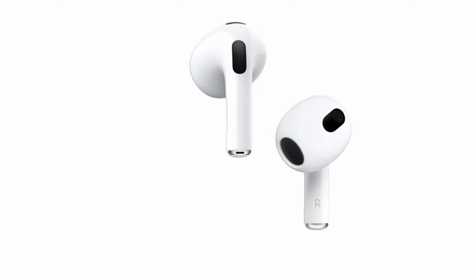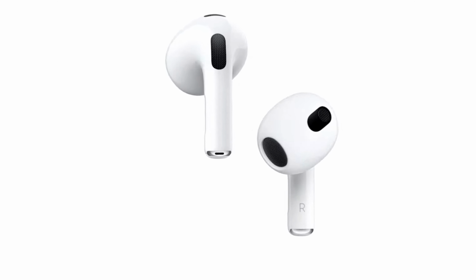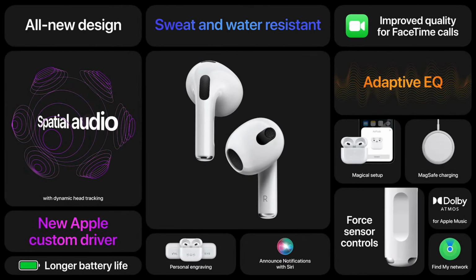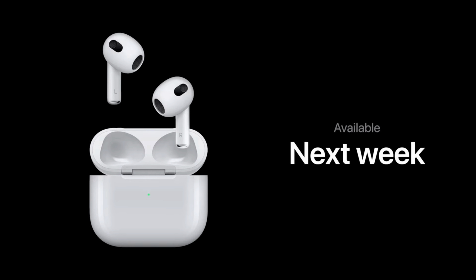Moving on, the new Airpods 3 are out. They have a new design which looks quite similar to the Airpods Pro, with better battery life, better sound and mic quality. Spatial audio, Find My capabilities and new tap sensor controls on the stem are also added. These will come in at $179 and orders are open today and they will be available next week.